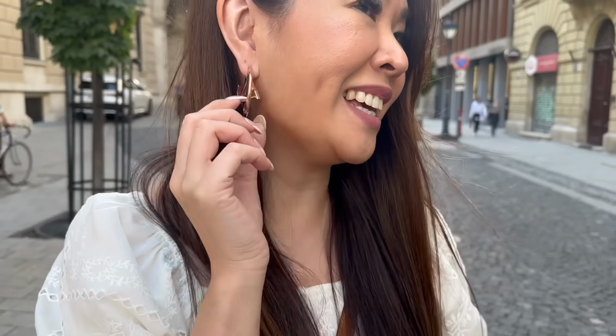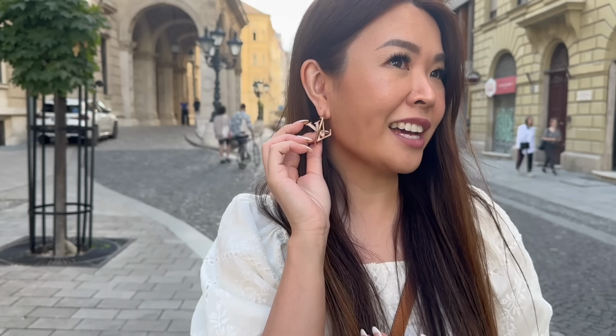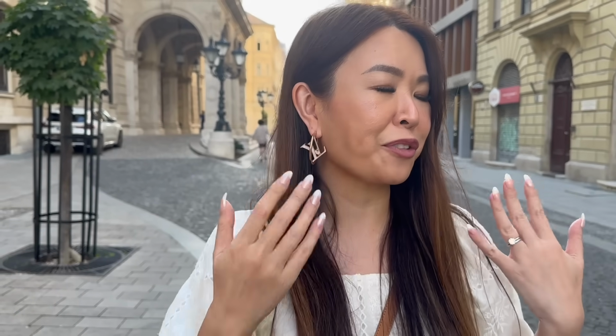I'm wearing LV earrings. I love this mother of pearl finish and how you can flip it. It's a bit 3-dimensional. I don't own that many LV earrings, but I just love the mother of pearl.